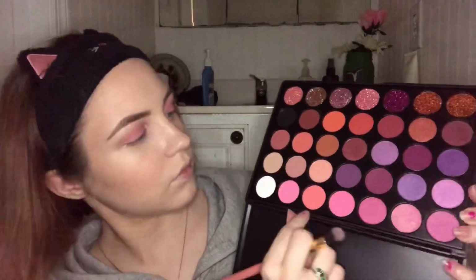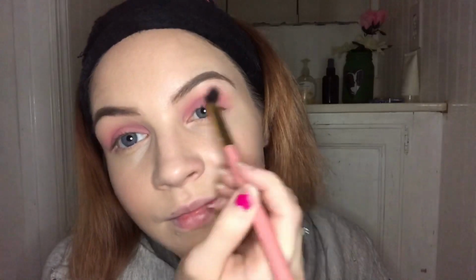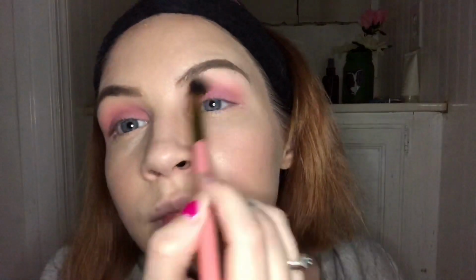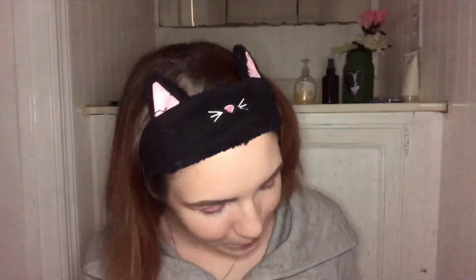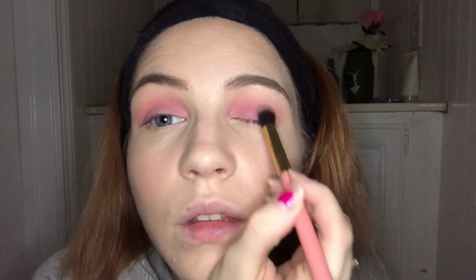Next, I'm going to go back in with that orange darker shade that I had just to buff out that pink into the rest of the colors. And here I'm going to take this dark plum color and I'm going to use that to darken up the outside and smoke everything out.